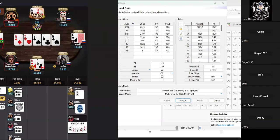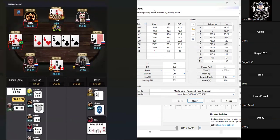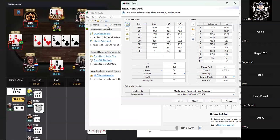What is your call range here, Danny? The 20 big blind range. My chip leader jam range. I told Louis to jam nines here, which I think is pretty standard. There's not much of a question with nines.